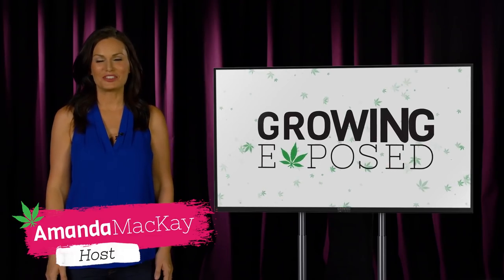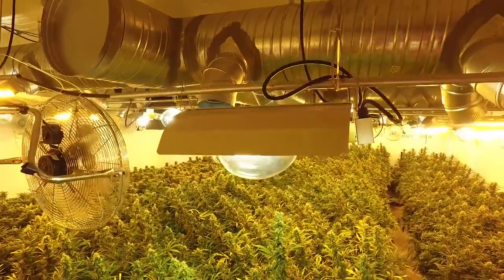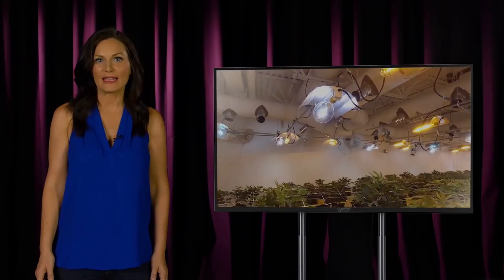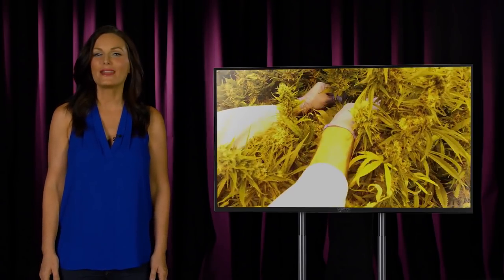In the last segment, Justin stumbled upon a corner where they were testing an LED light against the classic HID lighting that most growers have come to rely on. In this final room, they've decided to stagger and mix both metal halide and high-pressure sodium bulbs together. Justin explains the benefits and shows you how amazing a 100% organic crop should look when you are only a week away from harvest.